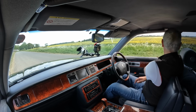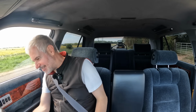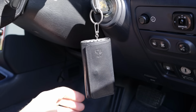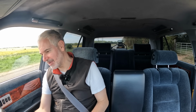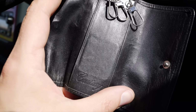Okay, first thing I want to show you just before we head off, which is another sign of incredible attention to detail, is the key. There is something which was an option here, but there's a key holder, little wallet, with the Phoenix on it. And when you're done, key is in the ignition, so it doesn't wobble around and, you know, swing around and distract you or the keys jangle. It's magnetic and it sticks to the steering column. Absolutely awesome.